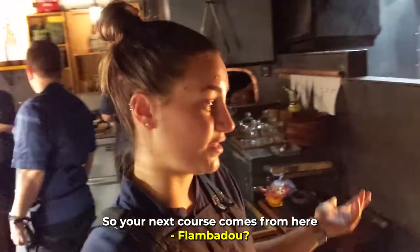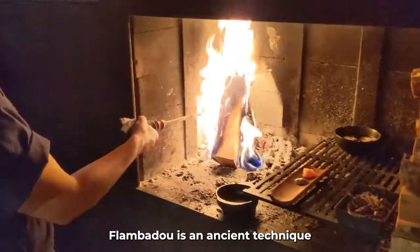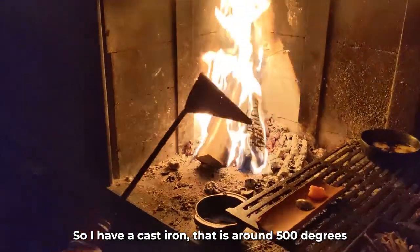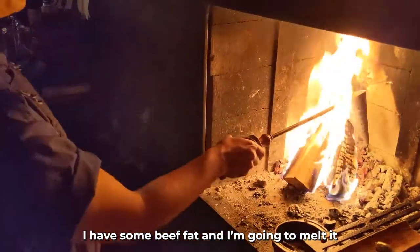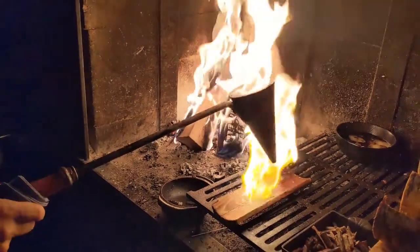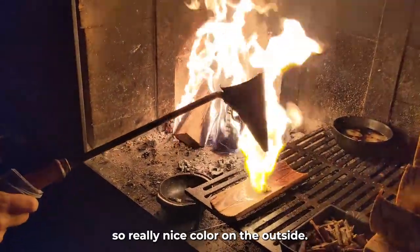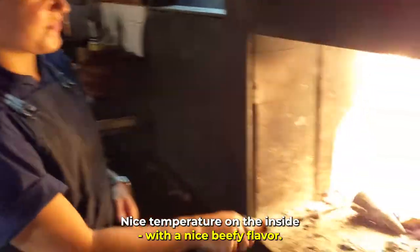And we have our flambadou station here. So your next course. Flambadou. So we're going to grab this one. Flambadou is an Asian technique. So I have a cast iron that is around maybe 500 degrees. I have some beef fat, and I'm going to melt it. And I'm going to cook your oyster with it. Wow. So it's pure burning hot coming to it. So really nice color on the outside, nice temperature on the inside, with a nice beefy flavor.